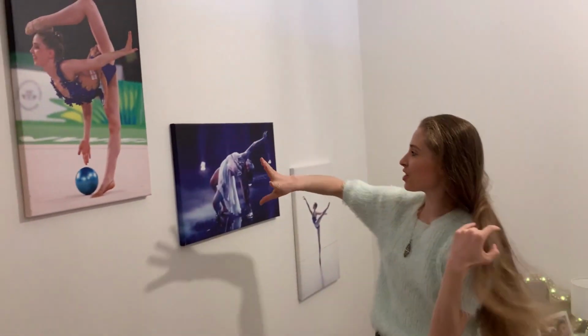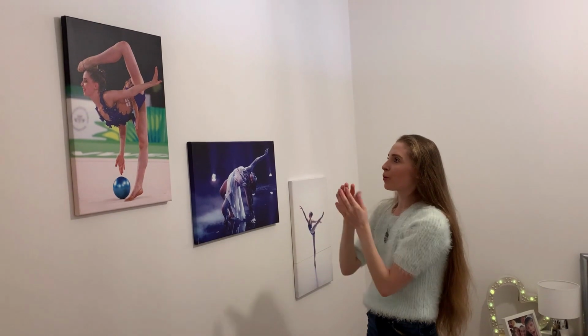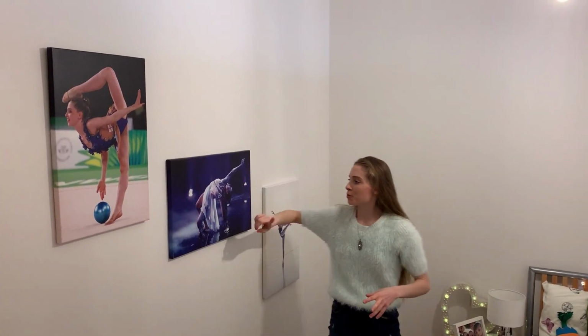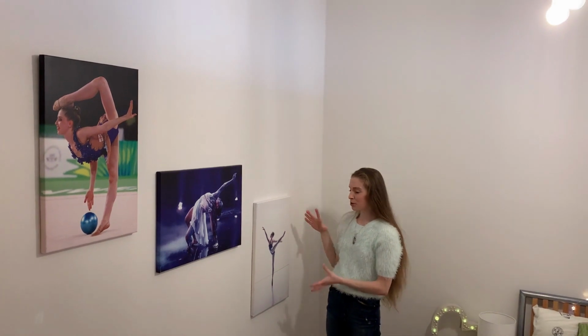Over here I have pictures. It might seem weird that I have pictures on my wall of myself. I'm not that self-obsessed. There is a reason behind it. These are big events in my life that I remember working so, so hard for. So when I look at them, it reminds me that I need to keep working hard towards my next goals and dreams. So this was the Commonwealth Games in 2018. This was the Greatest Dancer BBC TV series that was at the semi-finals. And this was Elmhurst Valley School.